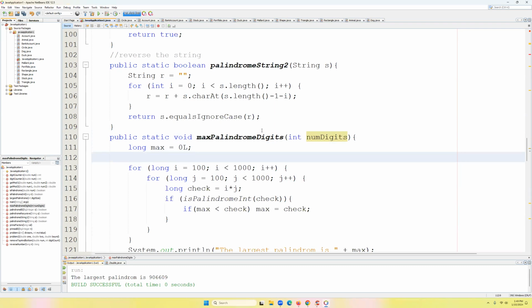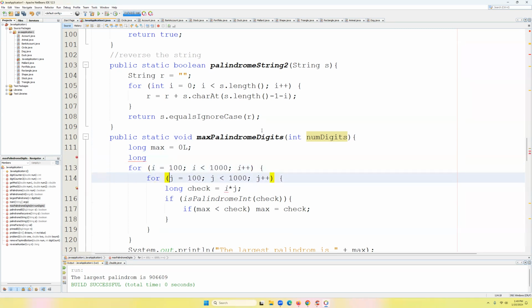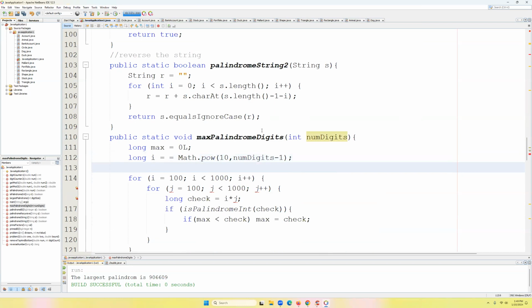Let's say it's a 3-digit number, so it starts at 100 and goes to 1000. Let me just write it out. I'm going to get rid of this long i, and I'll create i and j ahead of time. So I'm going to say long i equals Math.pow of 10 to the power num digits minus 1. This gives a double actually, so I'm going to have to convert it to a long.